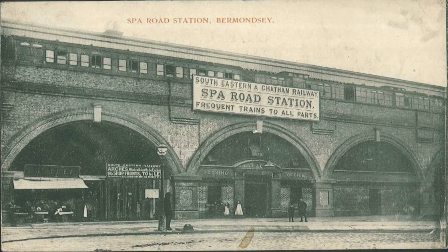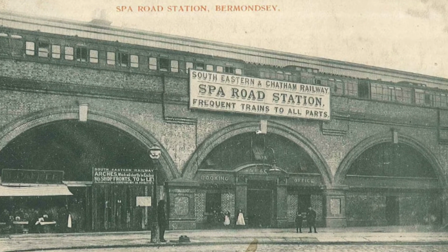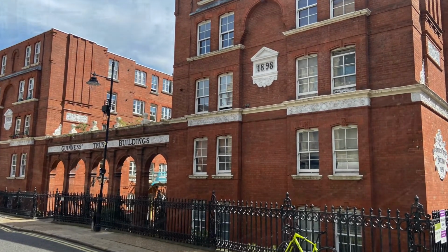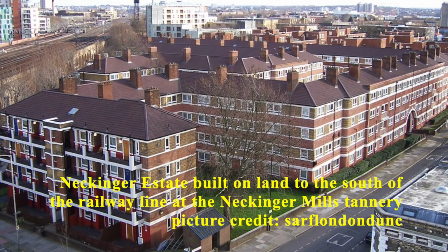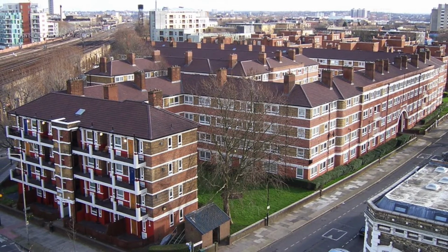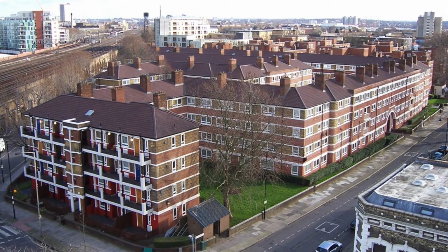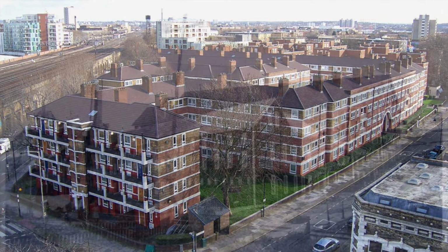In Bermondsey, the tanneries had to compete for space with an expanded civic infrastructure of roads, railways, houses and other public buildings. In the 1930s, for example, Bermondsey Borough Council compulsorily purchased the area to the south of the railway line at Bevington's Neckinger Mills site to build flats as part of their slum clearance programme. As a consequence, Bevington's moved some of its operations to a new site at Hawley Mill in Dartford, Kent.